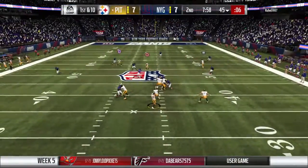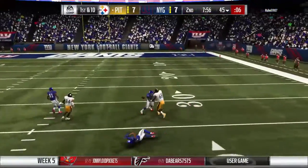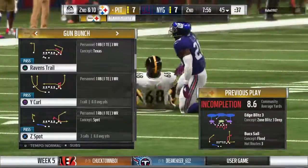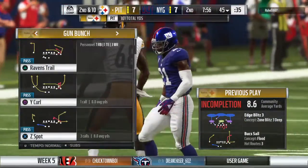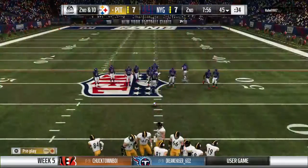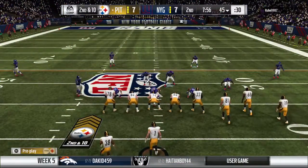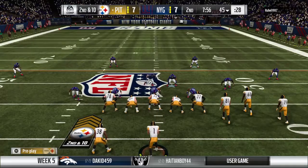Back to throw here. He couldn't quite hold it. Got hit. Ball pops out. Incomplete. It's a lot of contact going on there, and in the end, unable to keep two hands on the football and bring it into his body. Everything looked pretty good until the finish.